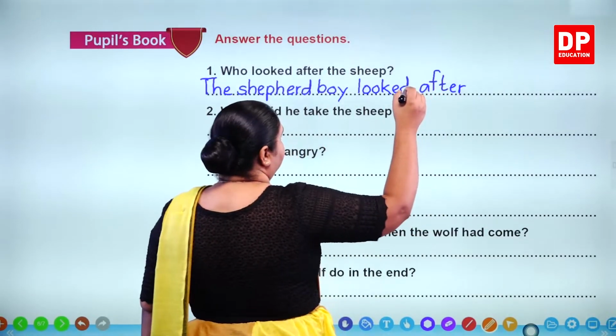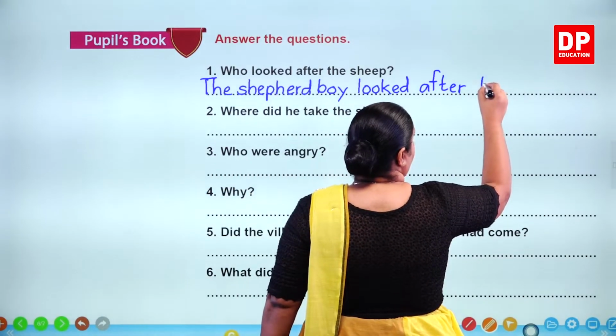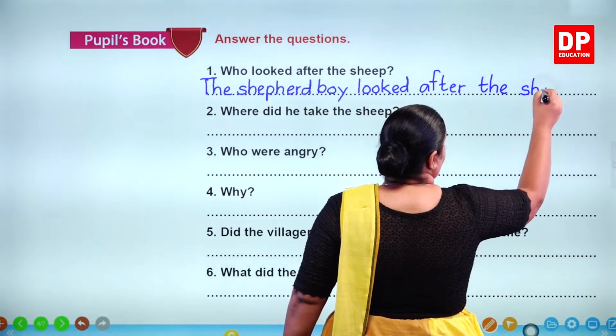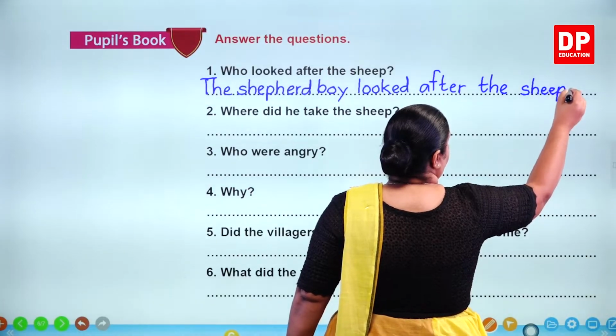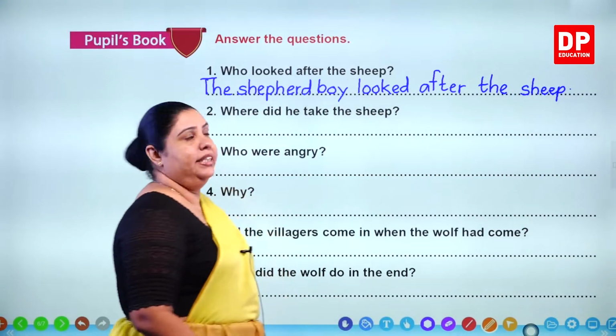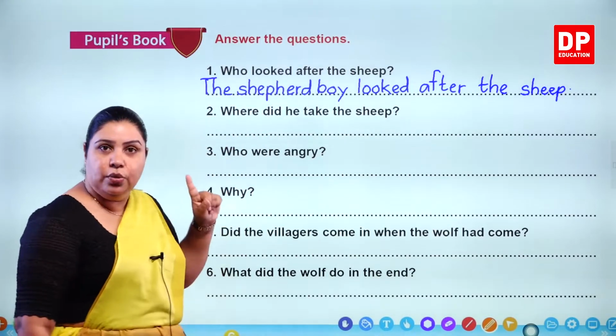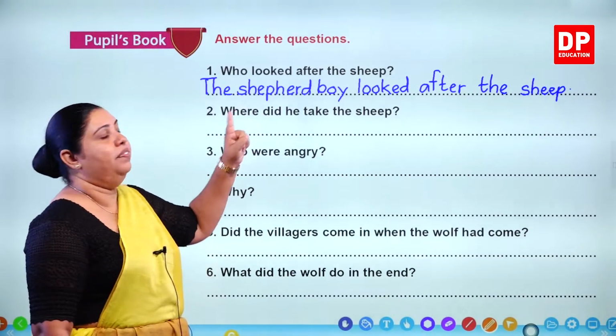Looked after the sheep. Keep the full stop at the end of the sentence. The shepherd boy looked after the sheep. What is the question? Who looked after the sheep?